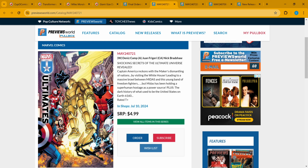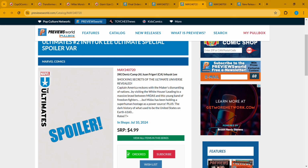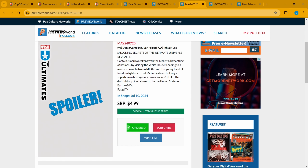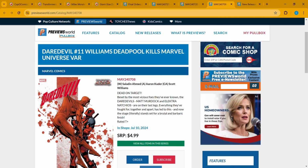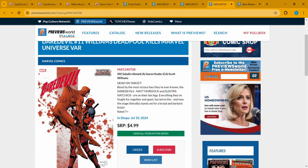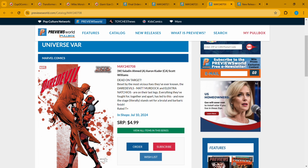And then if we do a little bit more research, we have the spoiler variant without the cover exposed, so maybe that is the new character that will be on that cover. I guess we'll have to see. And then last but not least, on the Spotlight, on the FOC books, we have Daredevil. Right, this is Daredevil number 11. This is the Deadpool Kills the Marvel Universe. Little homage to when Bullseye was stabbing Elektra, right?